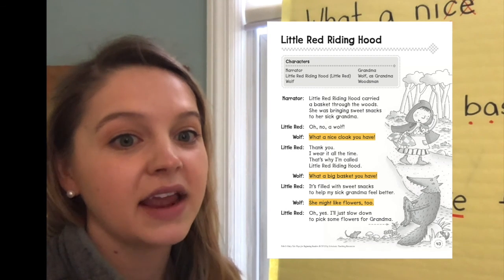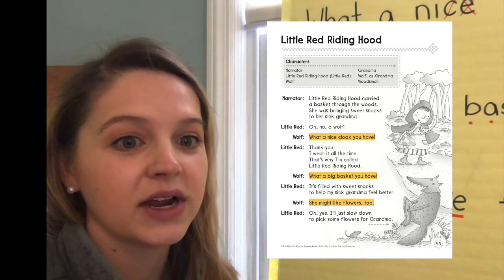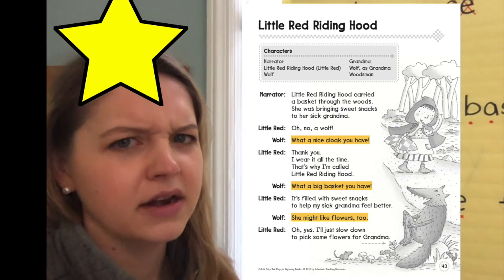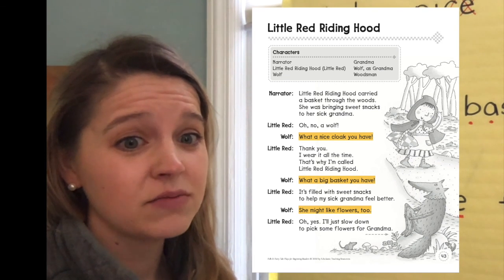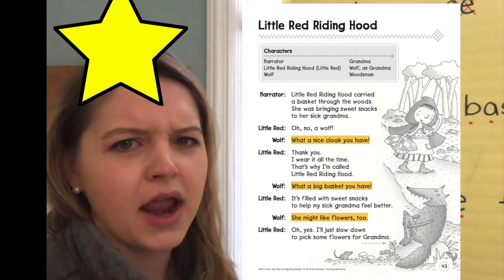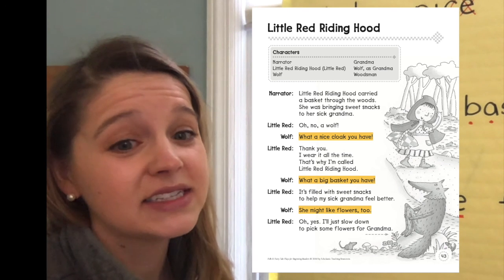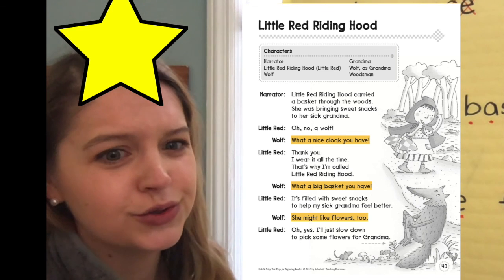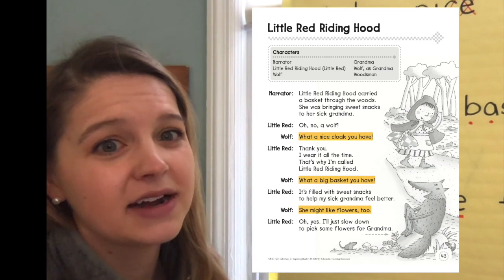Little Red Riding Hood carried a basket through the woods. She was bringing sweet snacks to her sick grandma. Oh no, a wolf! What a nice cloak you have. Thank you. I wear it all the time. That's why I'm called Little Red Riding Hood. What a big basket you have. It's filled with sweet snacks to help my sick grandma feel better. She might like flowers too. Oh yes, I'll just slow down to pick some flowers for Grandma.